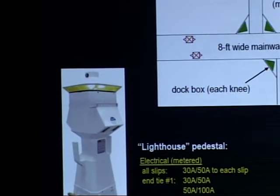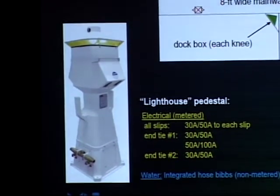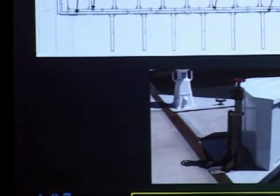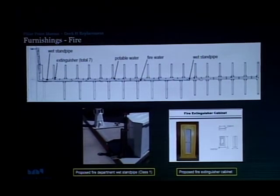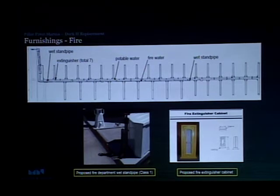So where are you going to put your fire hoses? We're not putting fire hoses on there. We talked to the fire chief, and the next slide here is fire. The fire chief wanted to have two standpipes, two wet standpipes, so they're charged. Fire hoses are just no longer used. They were originally meant for marina patrons and staff to try to put out a fire very quickly.